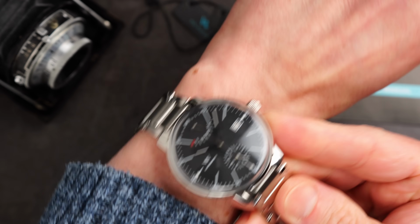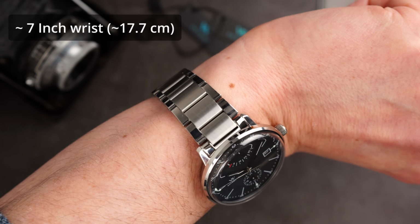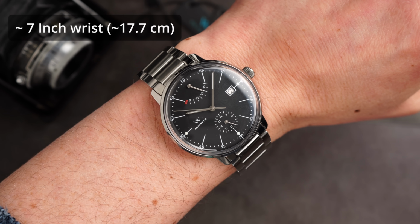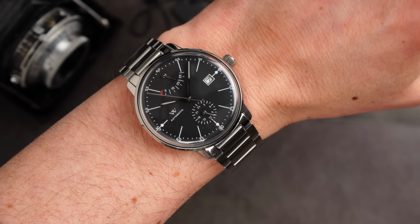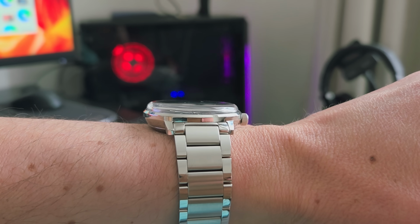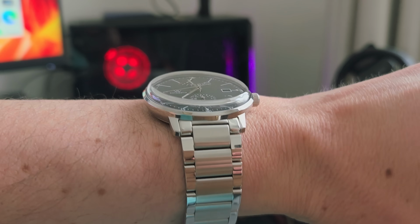And of course, we shouldn't forget that with 20mm lugs, this Bauhaus-style dress watch is a little strap monster and will look great on different straps, especially on a black leather strap. And here is some more footage of this watch on my about 7-inch wrist. As you can see, despite a slight perceived protrusion of the back case, it still sits quite flat on the wrist.